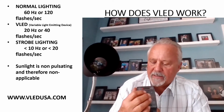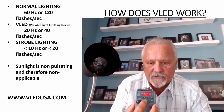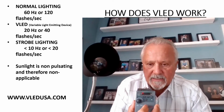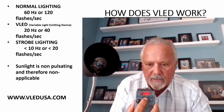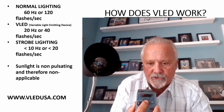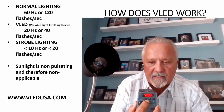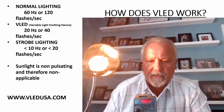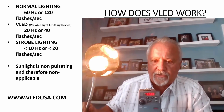It's very, very easy to operate. There's a red and green button right here. See if you can see that. And when I press that, since the light is on and it's plugged in, the light should come on at 20 hertz or 40 flashes per second. Just like that. Now, you might have some difficulty. I can assure you it is flashing.